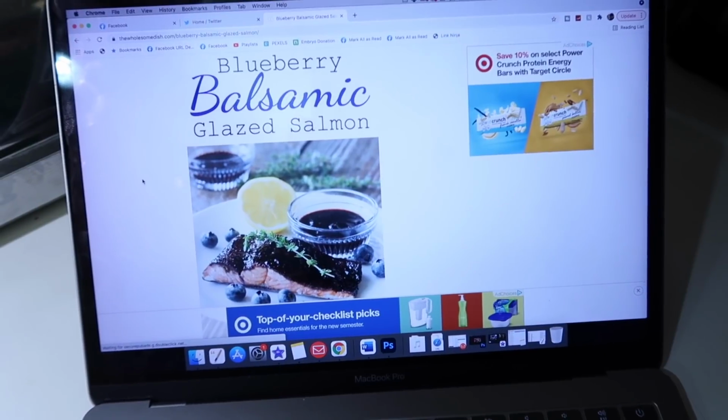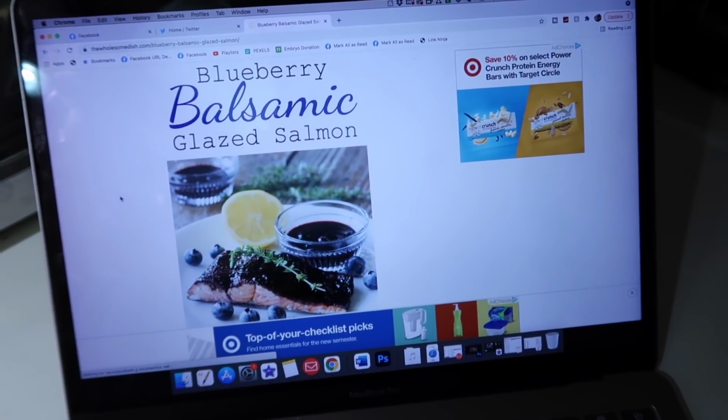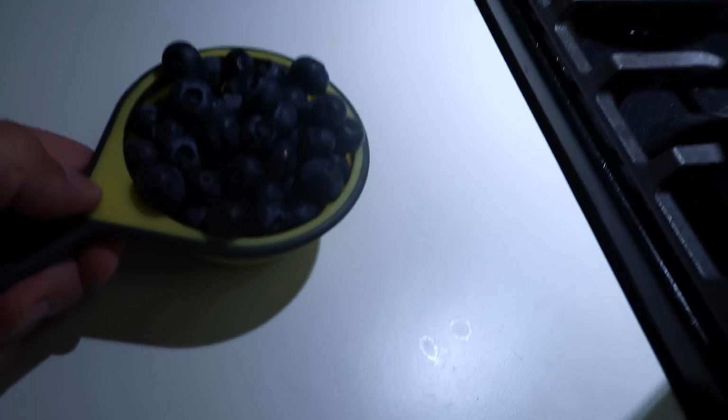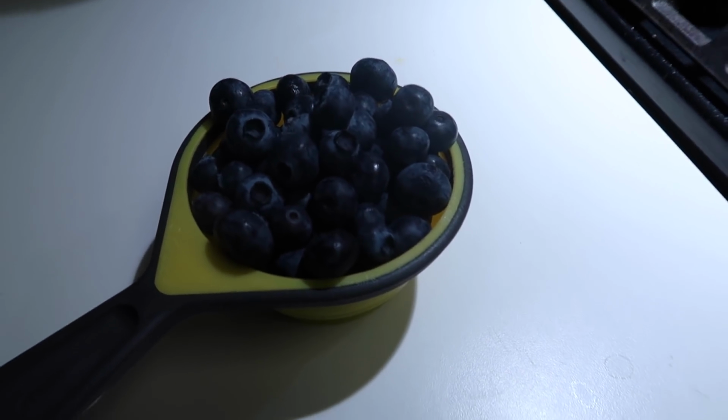on the cod. Now, I do have the recipe here on the computer, and I will link to it down below for that blueberry balsamic glazed salmon. You can see we've got 1 cup of blueberries here. Now, when measuring out blueberries, this is a pro tip. You always want to measure out more than what is actually needed, so you can grab some and snack on them, because they're just so darn good.